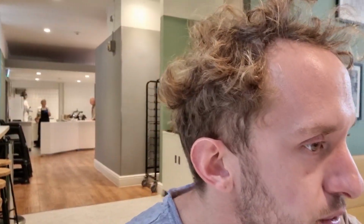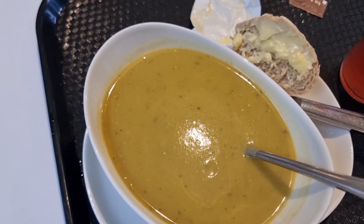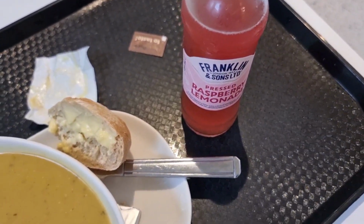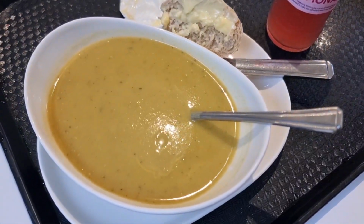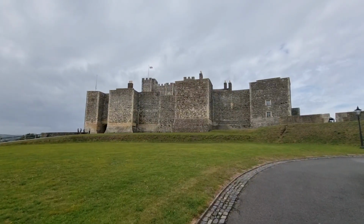I'm now in Dover Castle Cafe. Let's go. And I'm having a lovely soup. 9 out of 10. Brilliant. There's the soup I'm having. Also having raspberry lemonade. Very nice.